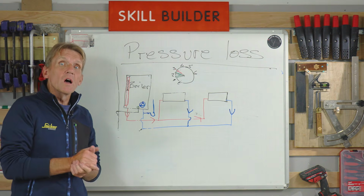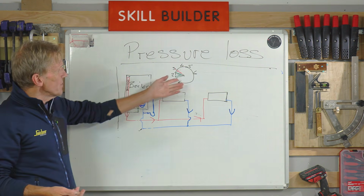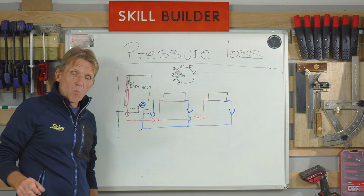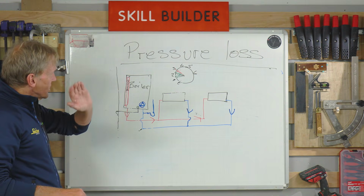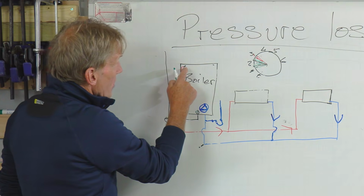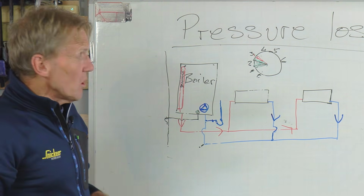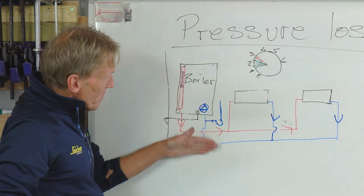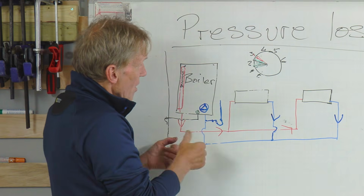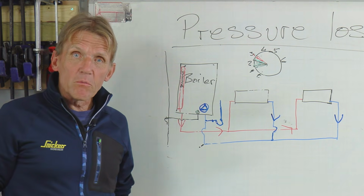Now those drops of water, over the course of a week or two or a month, can add up to enough to make that pressure gauge go down and make the boiler stop working. So first port of call, discharge valve. Why is it discharging? It's discharging probably because this expansion vessel has lost its charge. So we do what I said: we take a bit of water out of the system, we top up the expansion vessel with our car foot pump, and then we see how it goes. And very often that will solve the problem.